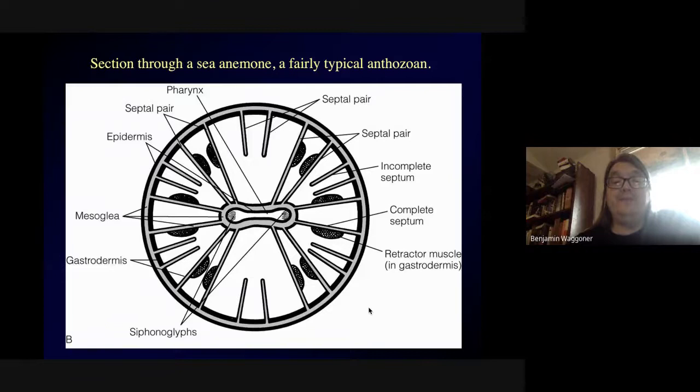Those increase the surface area available for digestion. And the complete septa, again, also lock the actinopharynx in place and keep it from getting, you know, turned inside out or something like that.